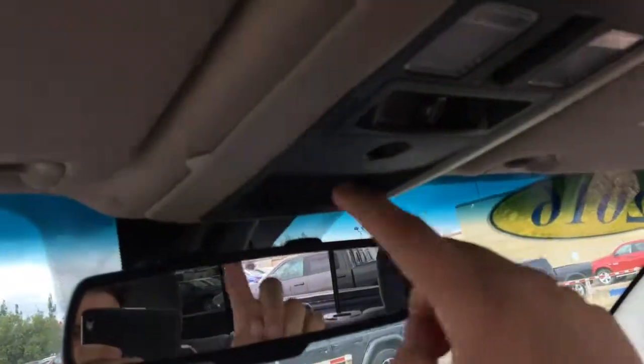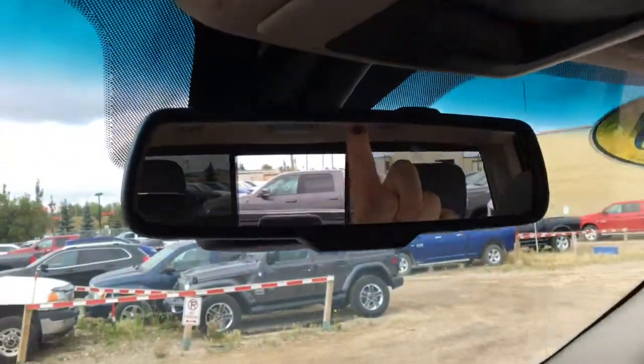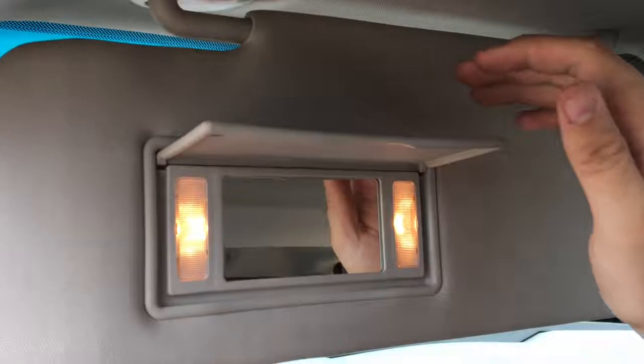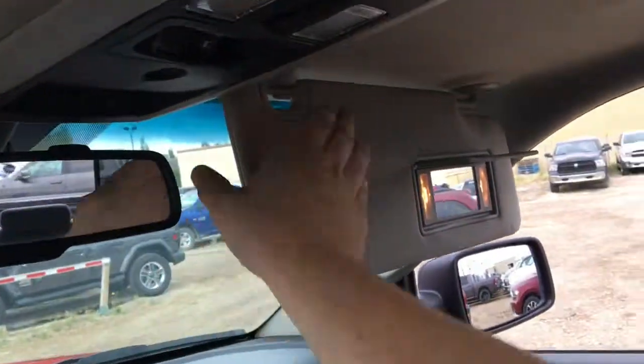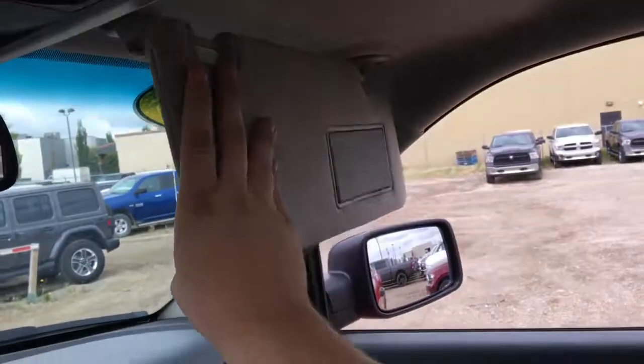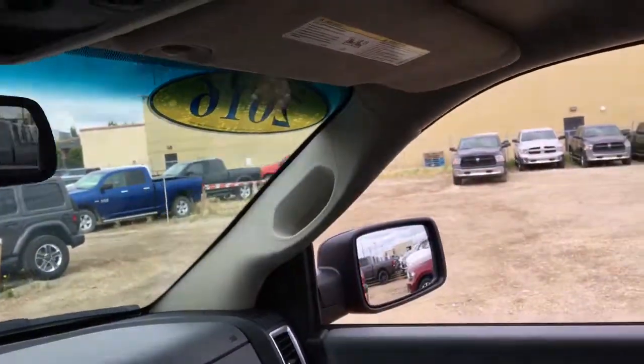There's a programmable garage door opener up here, switch for the rear sliding window, reading lamps, fold down sun visors with convenience mirrors and convenience lights, so you and your passenger can see what you look like. These are breakaway and they do slide out. So I just did with the passenger side here. You can do with the driver's side sun visor as well.